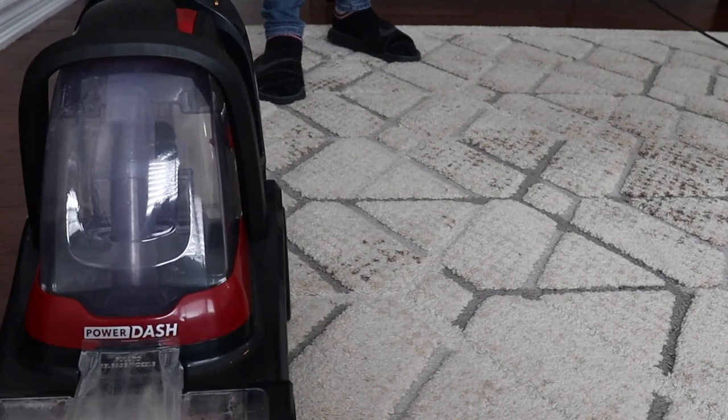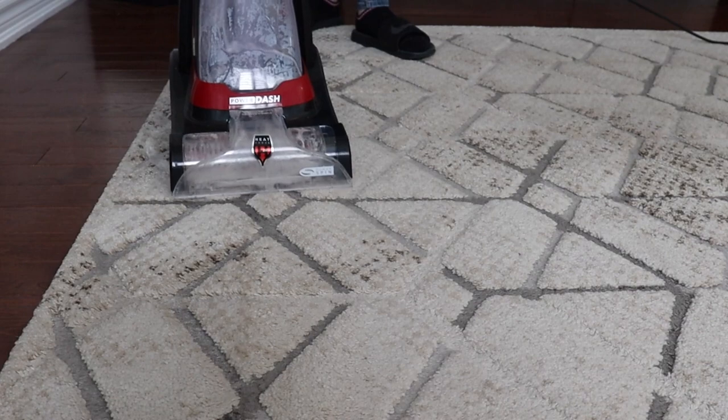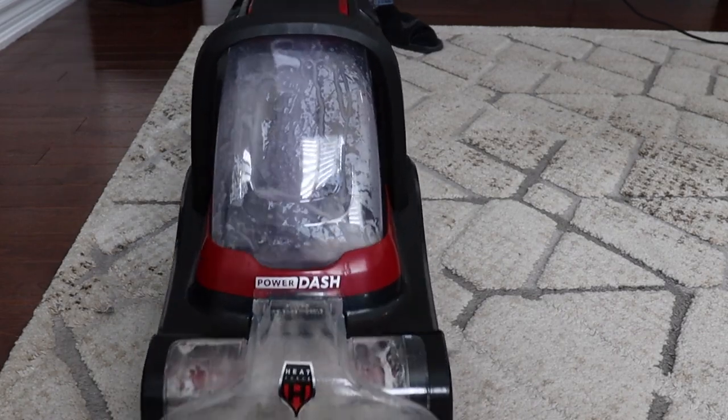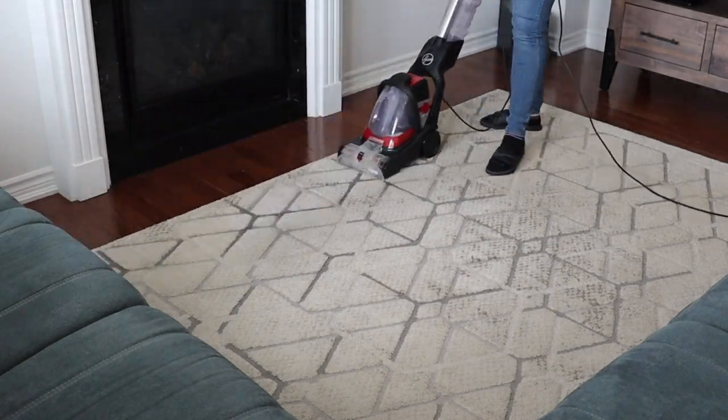So I wanted to get my area rug cleaned in my living room because it's just a very light colored rug and it just collects a lot of dirt. Having the two dogs running in and out of the house, especially with just putting new topsoil on the grass outside and seeding, there's definitely a lot more dirt around the house than usual.